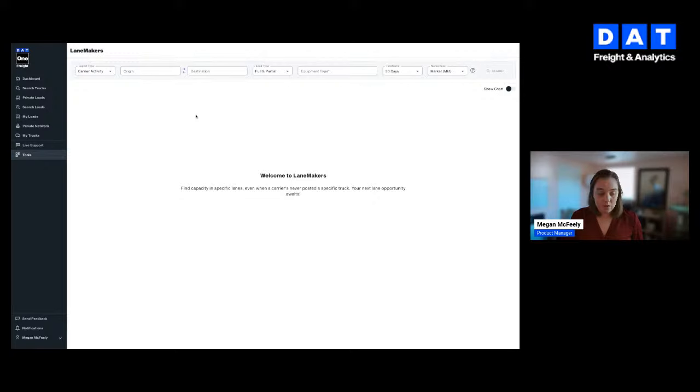So first, we will start with choosing what kind of activity we'd like to see under the report type here. It defaults to carrier activity, which will show account activity with load searches and truck postings. Broker activity is also available, which focuses on truck searches and load postings. But for the purposes of today's demo, we will use carrier activity to find hidden carrier capacity.